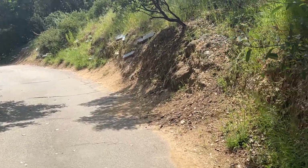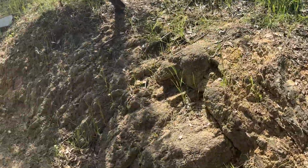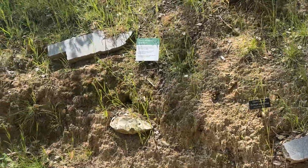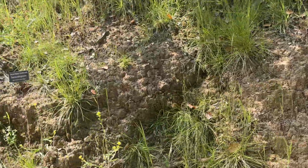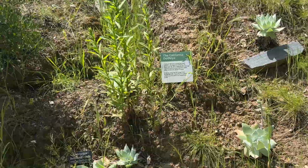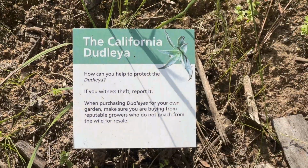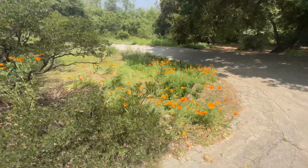So, we're about to see some beautiful California natives that are actually threatened. And here they are, California dudleya. Now, California dudleya are a type of succulent. So you're going to see some coming up soon. See those guys? Yes, those are the California dudleya. And they're actually pretty rare. So these are all microchipped to make sure that there's no theft.